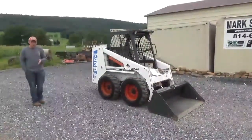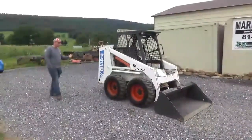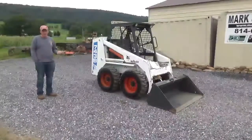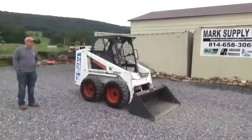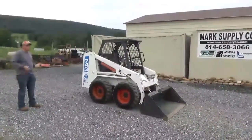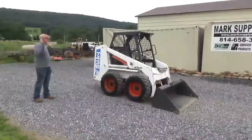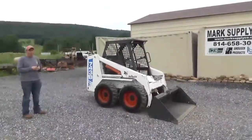You know, the 743 paved the way for the 753 and 763, which, as far as I'm concerned, as a guy that sells skid loaders, these three machines will go down in history as some of the best machines ever built, which then also paved the way for the S185, which is a heck of a machine also. But if you have an old 743 that is completely worn out, junked, quick attach is bad, the boom's bad, the motor's getting weak, guys, here's a machine that literally would last a man a lifetime if he took care of it.